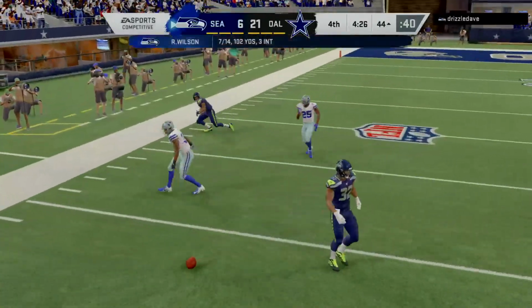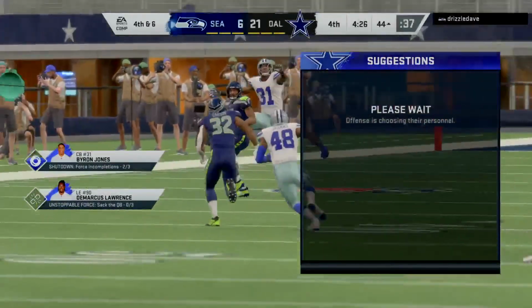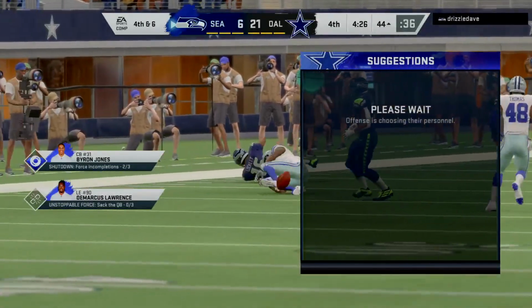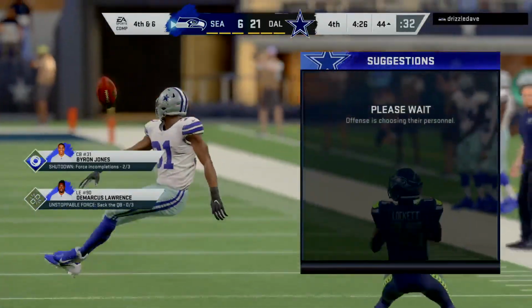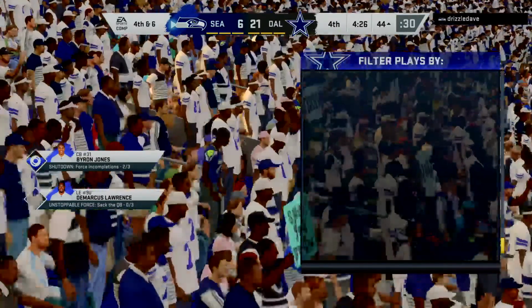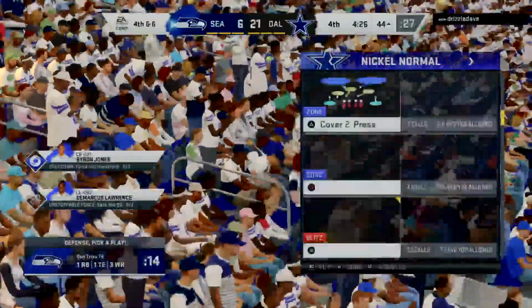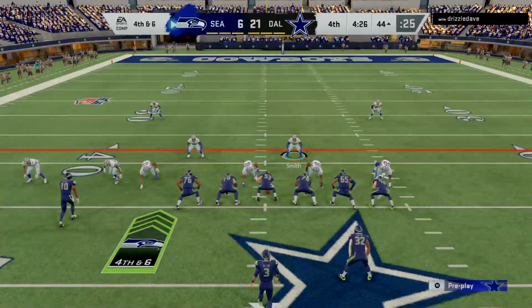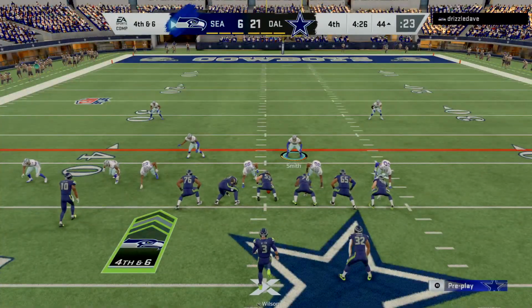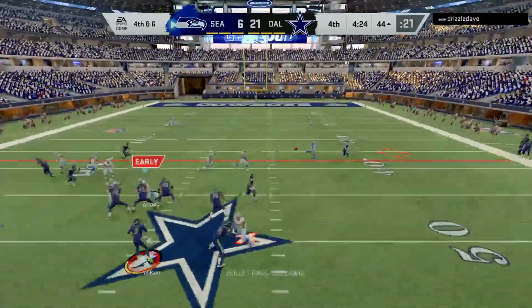Now the throw on 3rd down, knocked away and incomplete. Certainly looked like they were getting ready to convert there on 3rd down, but what an effort to get his hand on that one, knock it away, and brings up a 4th down decision. All right, they're going to try and keep hope alive here on 4th down. They're going for it. They're going on 4th down.